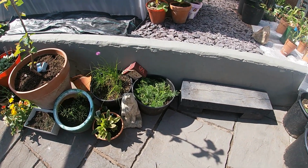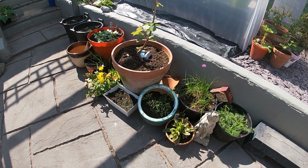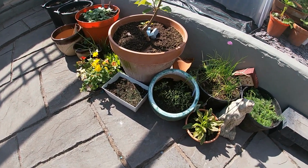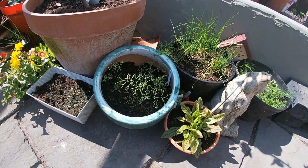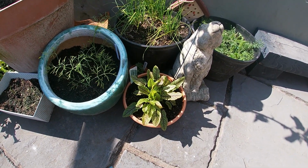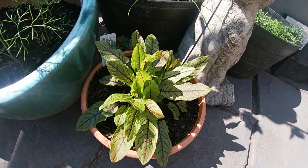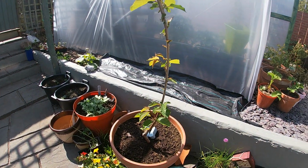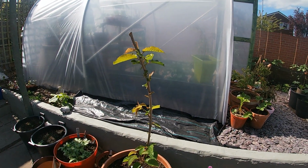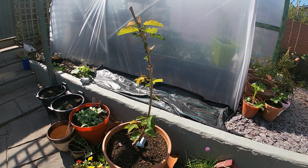Some more yarrow there, some chives, some more dill. I do like dill in with my gherkins when I pickle them, so I'm growing a couple of pots of that. There's some red sorrel, which is nice in salads and also looks good in the garden. This here is a little dwarf cherry. I did have it bare rooted in the winter time, so there's some nice leaves on it.